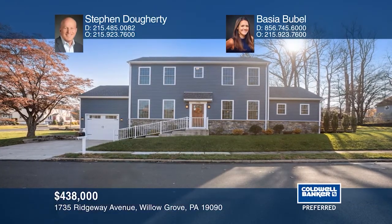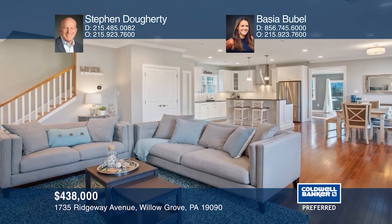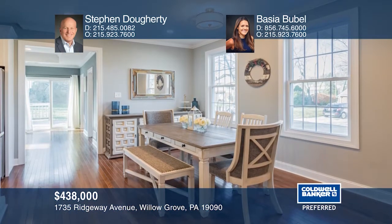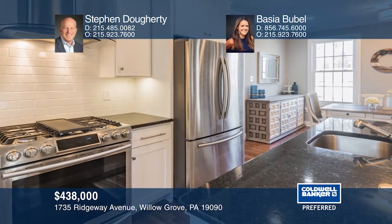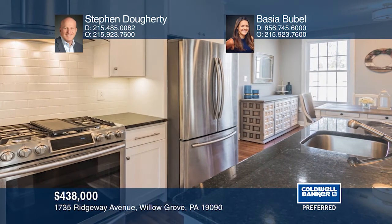This beautiful 2 years young home went under contract in just one day. An open concept living and dining area leads into the spacious gourmet kitchen with top of the line appliances and a pantry. This house is smart home enabled and features 3 bedrooms, 2 1/2 baths, contemporary living space, an oversized deck, and a lovely backyard.